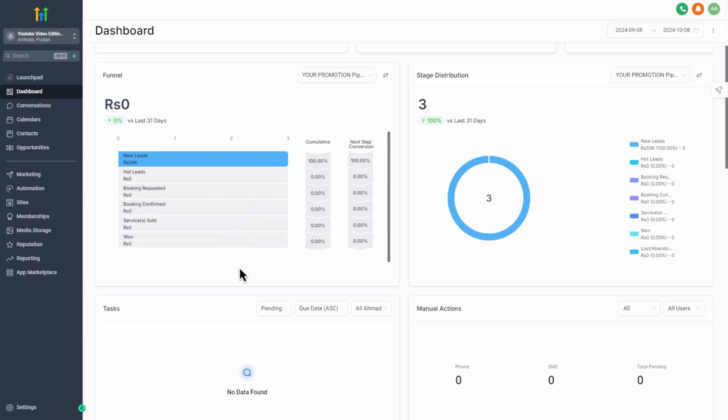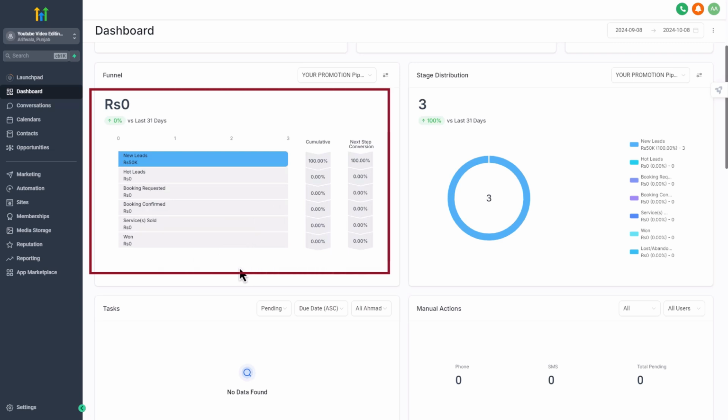GoHighLevel's analytics dashboard is your command center. Track metrics like page views, conversion rates, and average time spent on each step. This data helps you spot the high-performing areas and identify where improvements are needed.